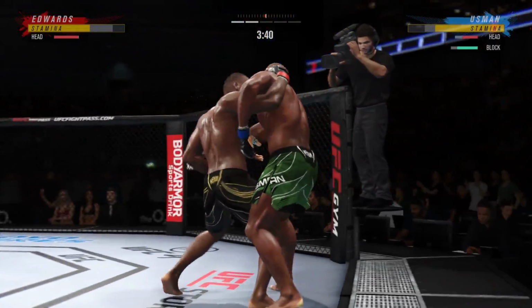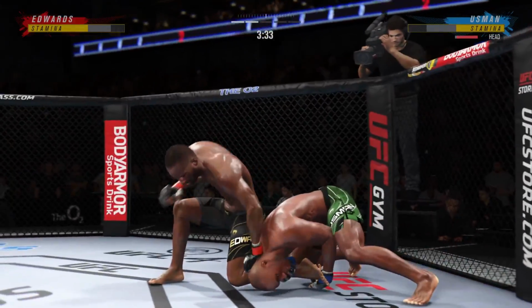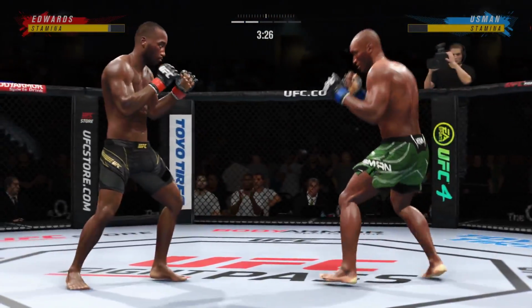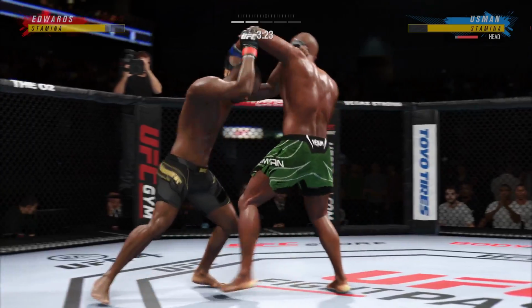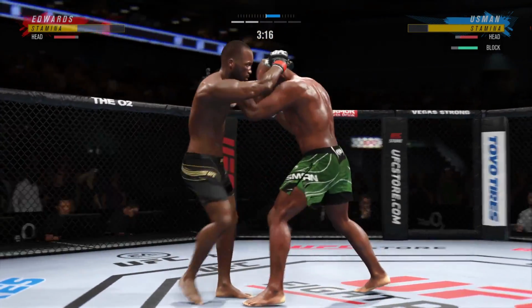A little struggle here now for position in the clinch, and we see a lot of these situations in mixed martial arts where both fighters sort of end up getting comfortable here when there isn't a whole lot going on. And the moment somebody gets comfortable, the moment that somebody decides to relax, the moment you'll see a takedown.